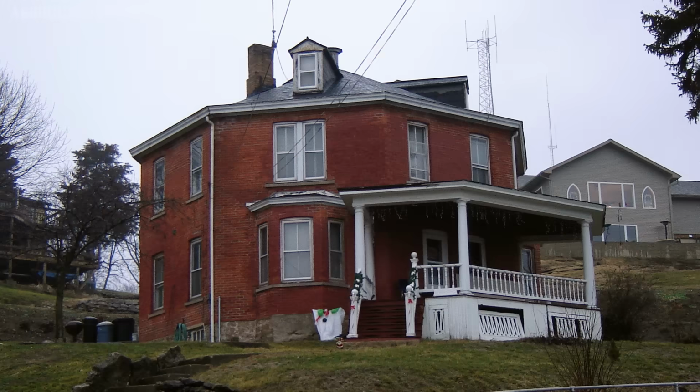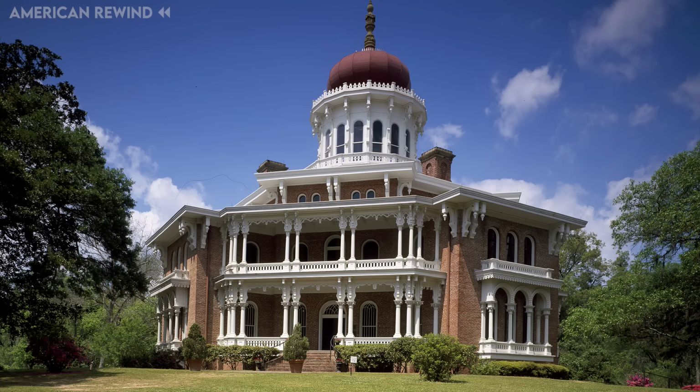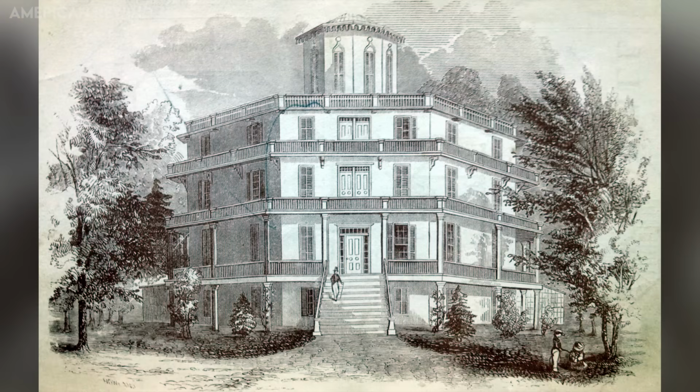Despite their advantages, octagon houses never became mainstream and gradually faded from popularity in the early 1900s. Some well-preserved examples, like the Longwood Mansion in Mississippi and the Octagon House in Watertown, Wisconsin, still exist today. Fowler's own octagonal home, known as Fowler's Folly, was so extravagant that it was abandoned and eventually demolished in 1897.